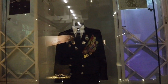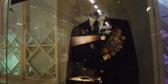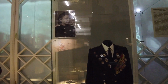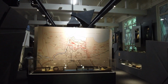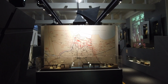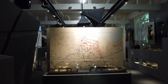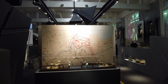This is a war hero's real jacket. Nina Vasilyevna Sokolova. Hey, I know her. I've heard the name. Here is the battle of what? Leningrad front, yeah. Oh wow. This is not Leningrad. Leningrad is to the left. This is south of Lake Ladoga. Schlisselburg, a city I still want to visit.